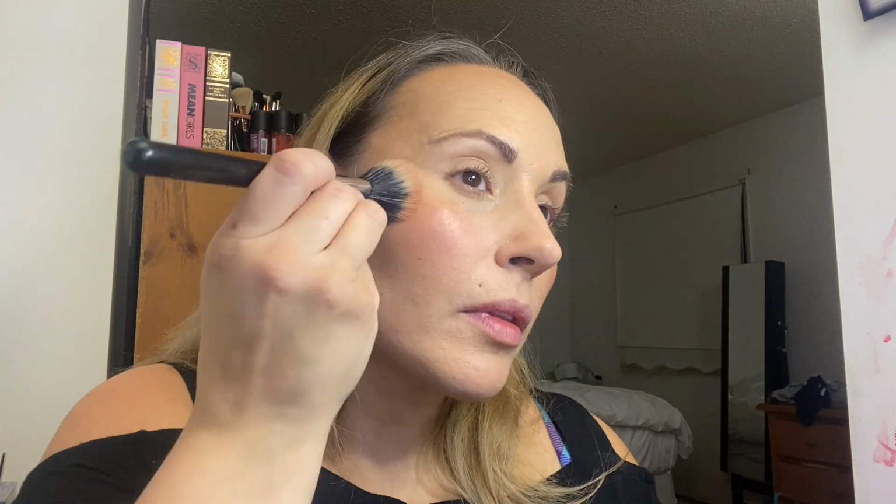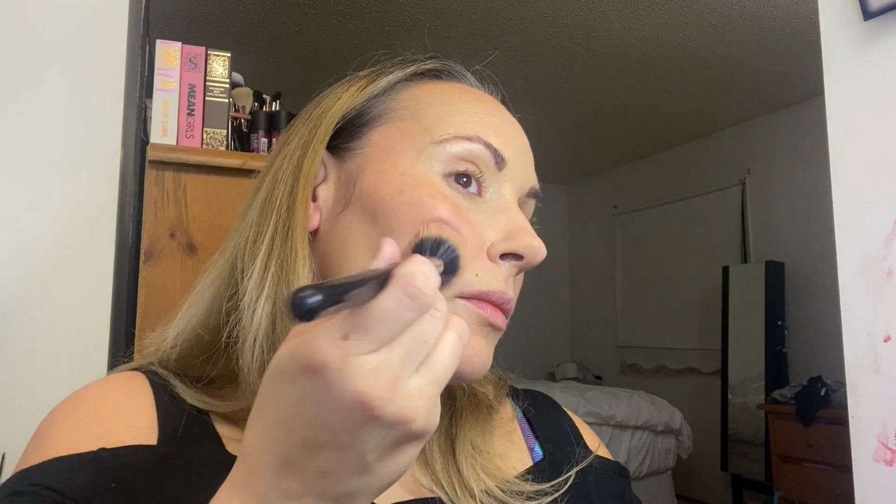It's kind of like a cream to powder formula. A little bit on the nose. I really want to make the cheeks a little bit colorful so that the lipstick's going to stand out anyway. So there. And I feel like I need to top it with some blush.